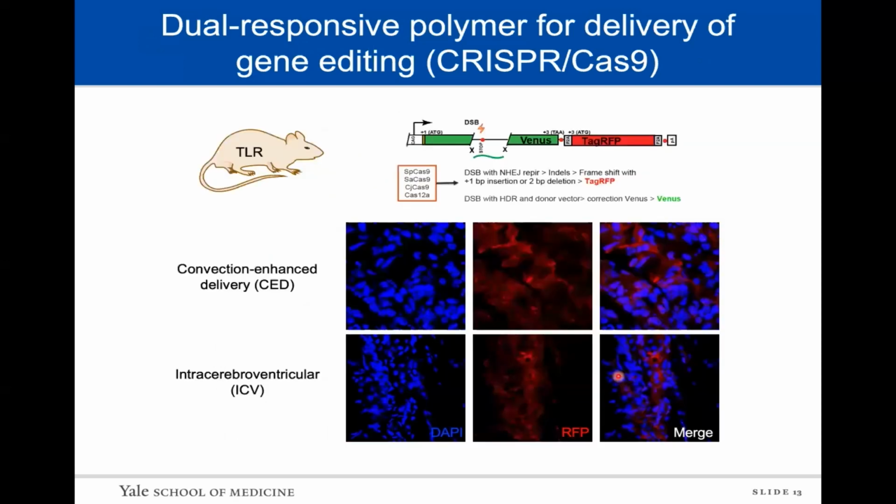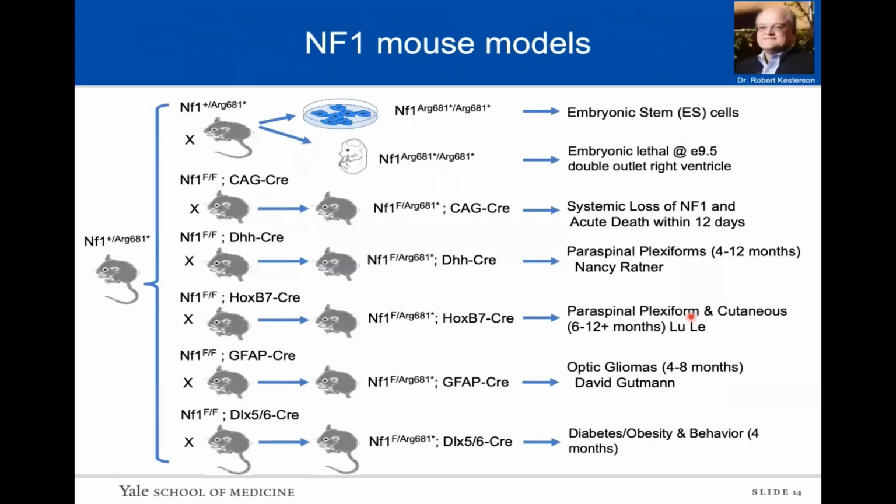We also evaluated this particle in vivo. In this case, we injected particles into TLR transgenic mice. We injected particles into the brain through either local delivery, local convection enhanced delivery, or RCV injection. In both cases, we found that our particles can edit cells within the brain. With those particles, recently we started to characterize our particles for NF1 gene therapy.